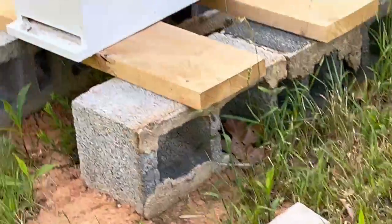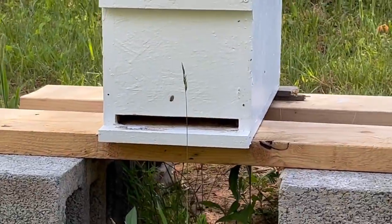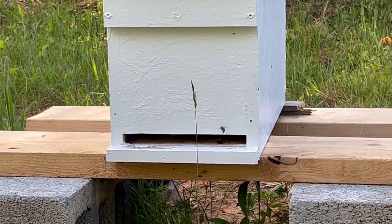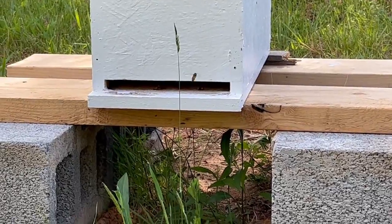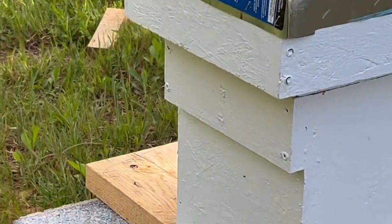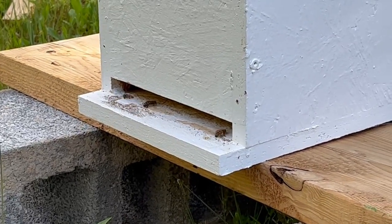All right, so over here, this is a split I put together with 4 frames in a 5-frame box. This split came off of a swarm from last year that was just doing really well. That'll be the 4th hive we show. But they're bringing in quite a bit of pollen.